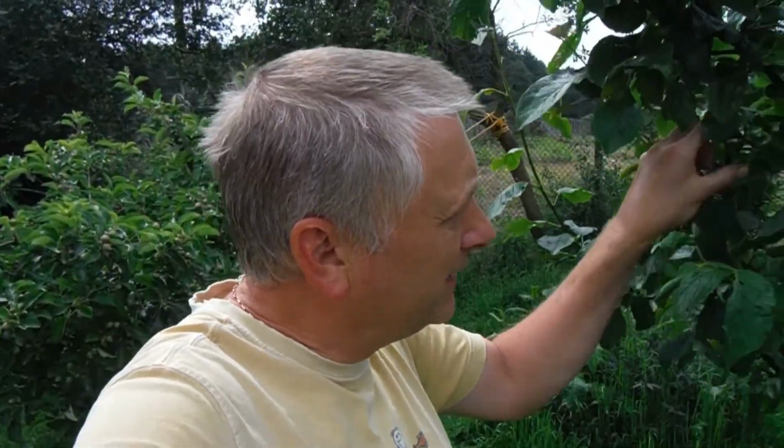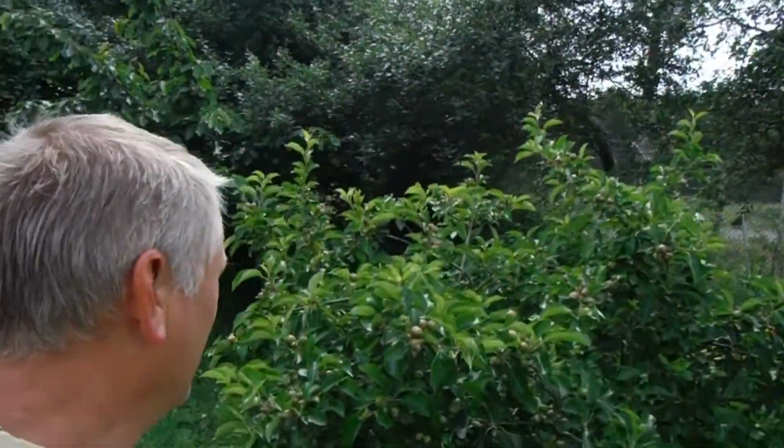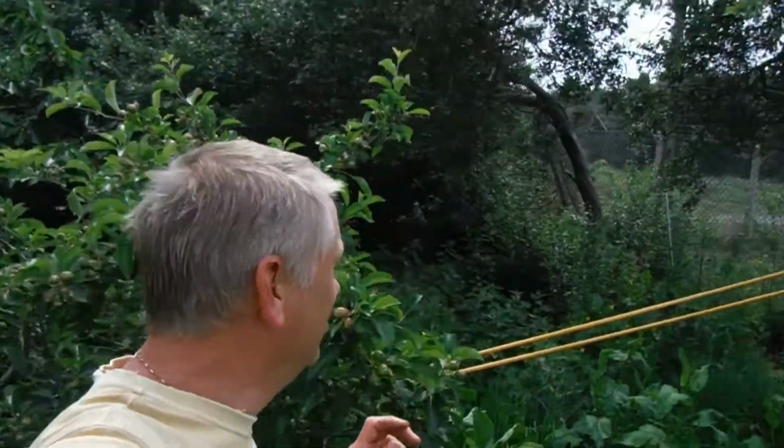Victoria plum tree. And if we look here, there's plenty of plums on there this year. This apple tree is absolutely beautiful. It is so sweet. I don't know what variety it is, but all I know is it's really good eating.